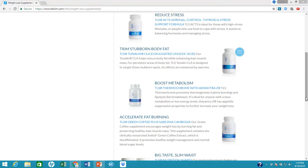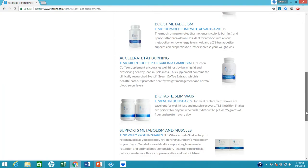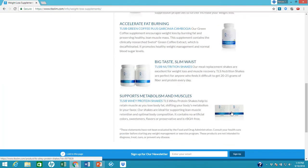Okay. Let's look at the whey protein shakes. That's whey protein by itself, and these are good. They're whey packets. They're good for immediately after your workout. You want to take in some protein, and this will help build and repair your muscle tissue. And these particular shakes also have BCAAs, so that's your branched chain amino acids, and that's going to help support that muscle recovery because you're breaking your muscle fibers down when you're working out.